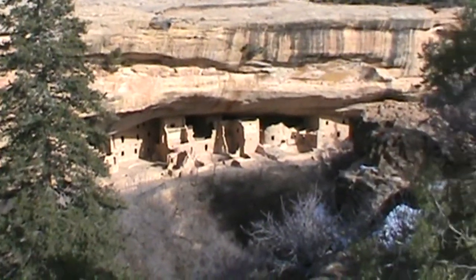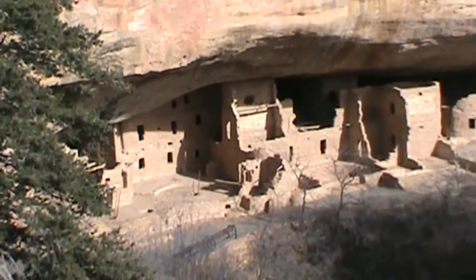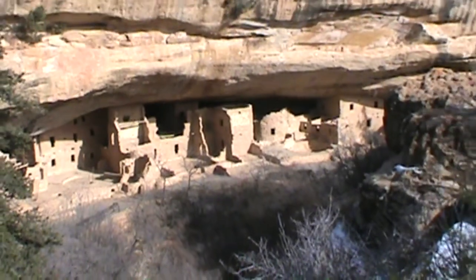So here we are at some more cliff dwellings, the Spruce Tree House. Really neat to see these. We're also at a little museum visitor center, so let's go check that out.